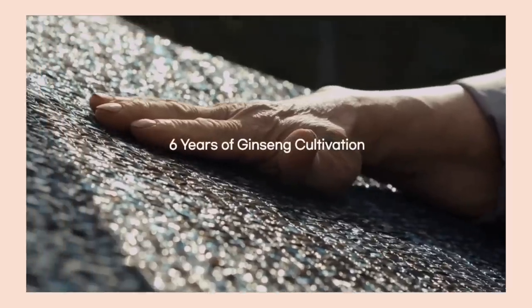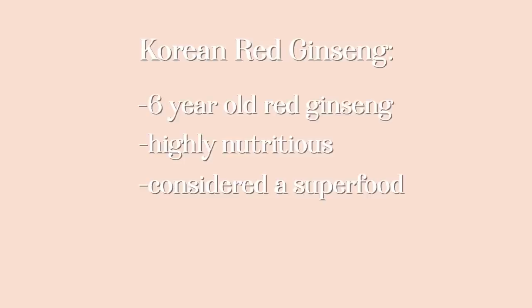So why is their Korean red ginseng so unique? It has a lot to do with how the ginseng itself is grown and harvested. Not only is it grown in very nutrient-rich soil, but it's also allowed to grow for 6 years. Now, Korean red ginseng is one of those ingredients that's super rich in vitamin D and B12. It's also known to help improve circulation of the skin, which is gonna bring more nutrients to the skin, and also help with collagen production.